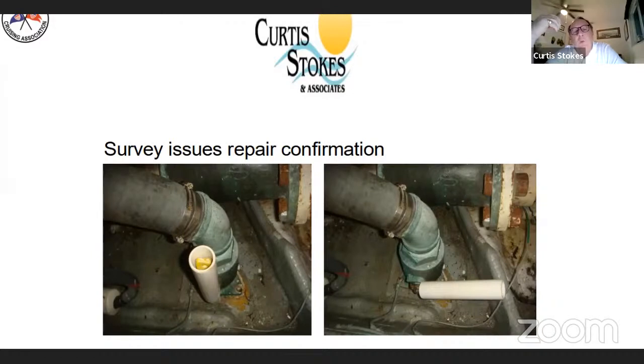And you don't want to go back to the boat to see that the repairs have been done. What you can do is have the broker or surveyor or somebody local, even the seller, do a video of moving the through-hole handle that was frozen and prove to you that it's operational now, or a series of videos, or a series of photos, and especially if they're date stamped. So this will prove that the repair was done without you having to go back to the boat.